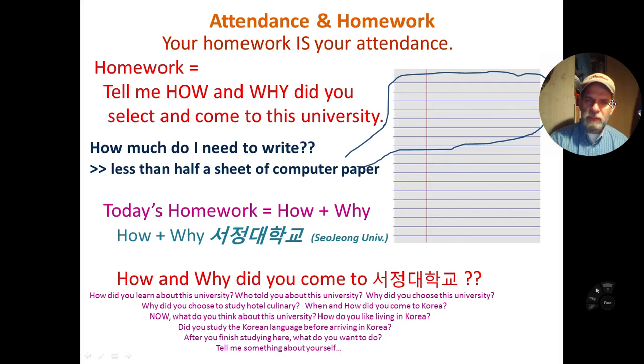When and how did you come to Korea? Now, what do you think about this university? Does it look like a good university? How do you like living in Korea? Good? Bad? Indifferent? Tell me. Did you study the Korean language before coming to Korea? Yes? No? After you finish studying here, what do you want to do? What job do you want to get? In your hometown? Do you want to stay in Korea? Do you want to live in Japan? Canada? What? Where? What job? Why? Tell me something about you.